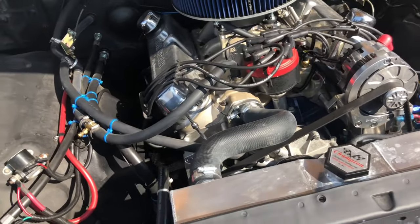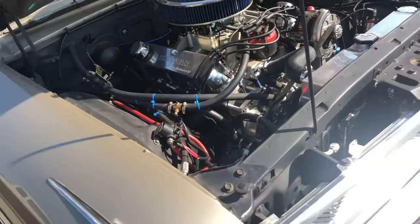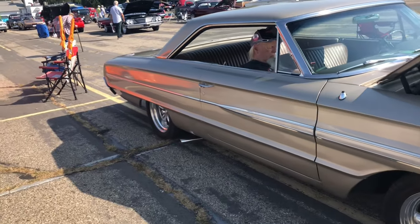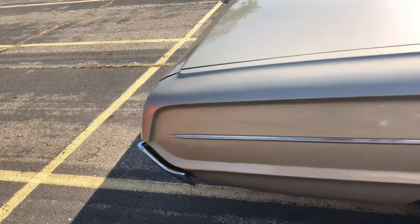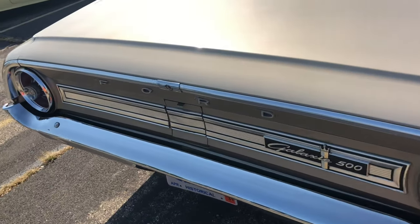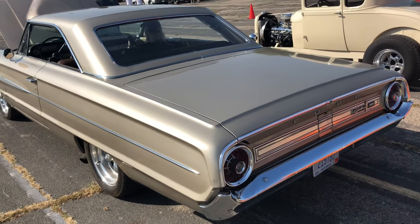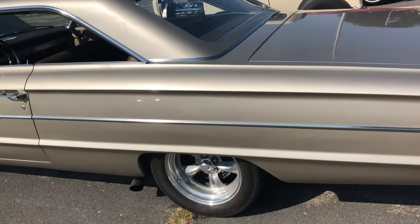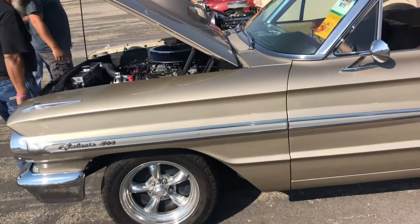Clean, isn't it? Always love the back end of these cars. That long trunk look. Perfect cruiser. Nice size motor in it. Perfect cruiser. Love it.